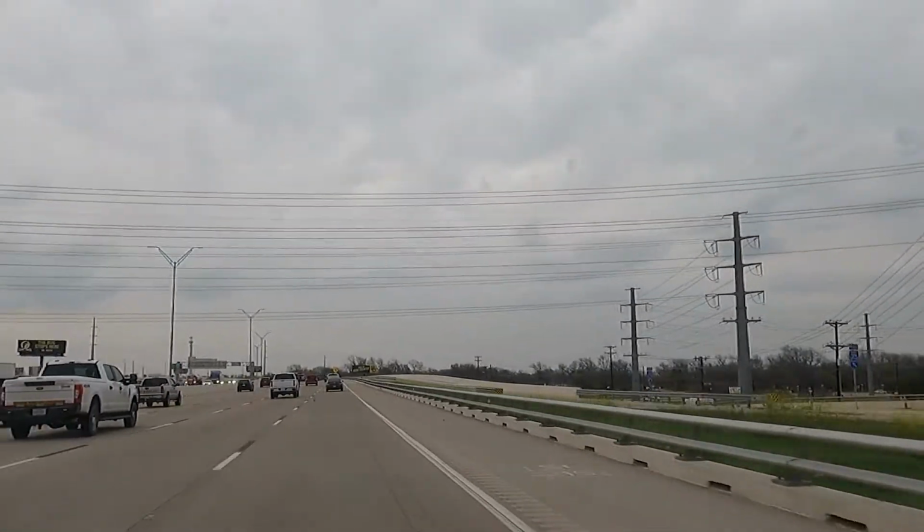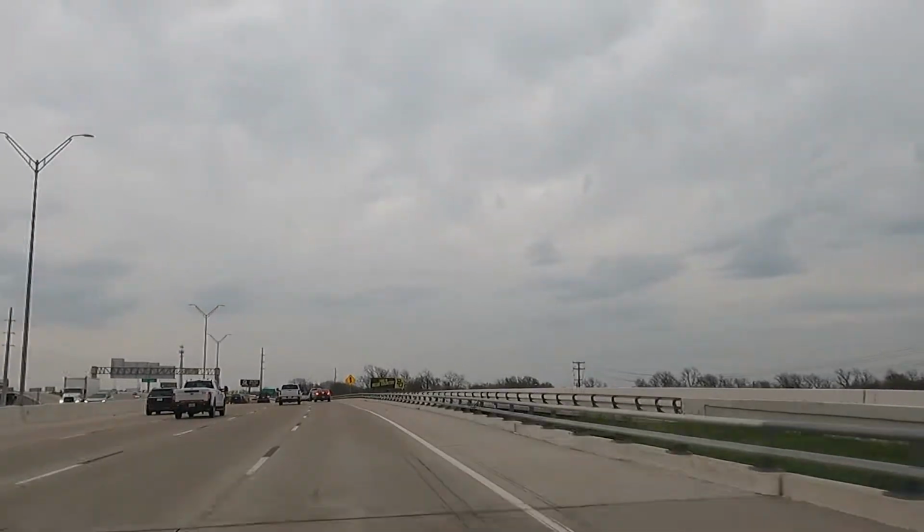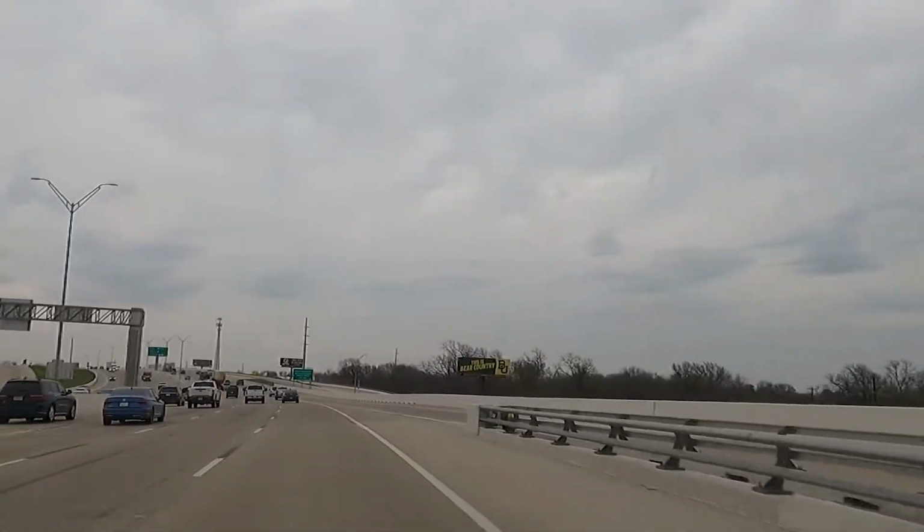This entire section of Interstate 35, from just north of Valley Mills all the way past Lakeshore Drive, has been reconstructed over the past 4 years, but construction is now finished.